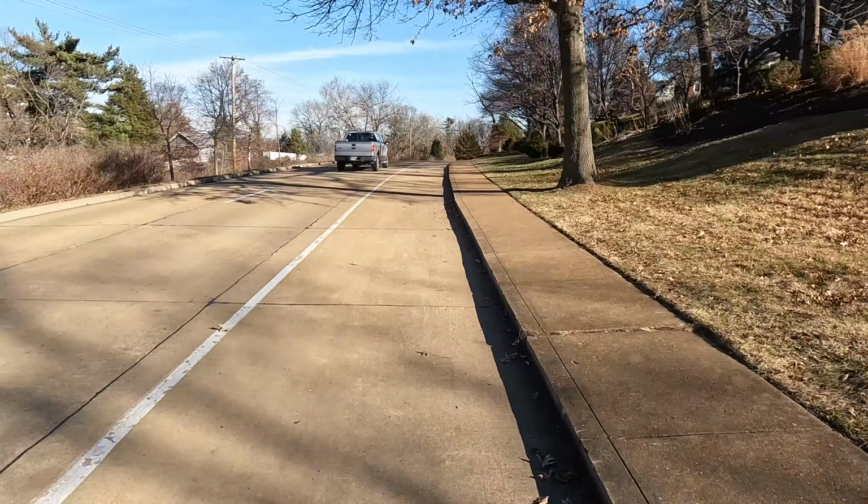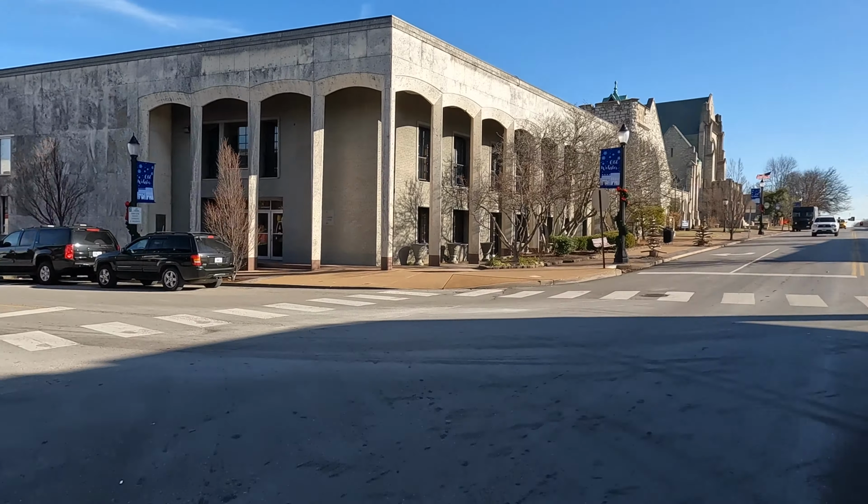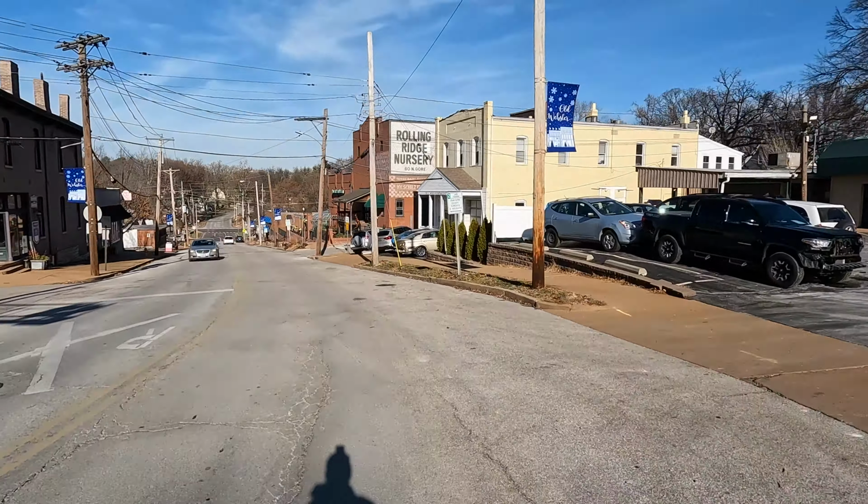Here you'll find good restaurants, a pub, and a bike shop called the Hub Bicycle Company. If you continue straight on Lockwood, you'll find a handful of cafes if it's time for a break. We are turning left on North Core Avenue. On Marshall Place, we will make a right.